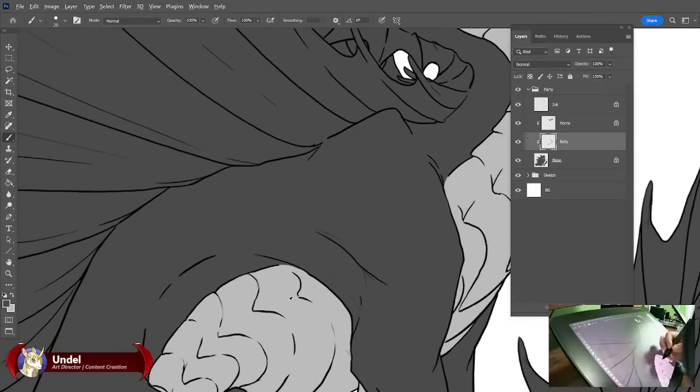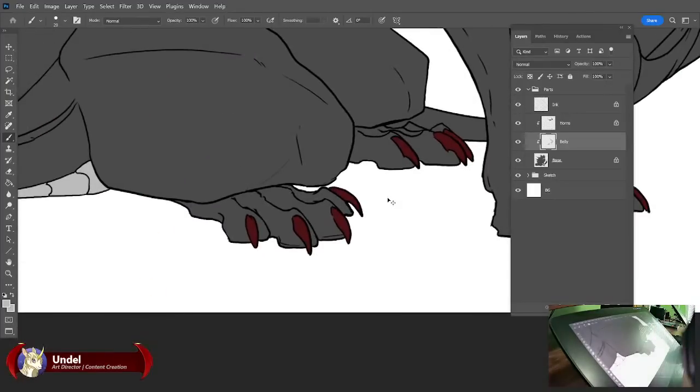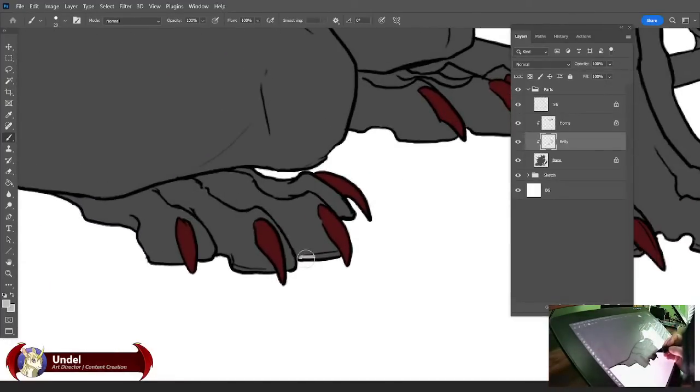Going back into the belly layer so that if we want to do the paw pads a different color, we can.